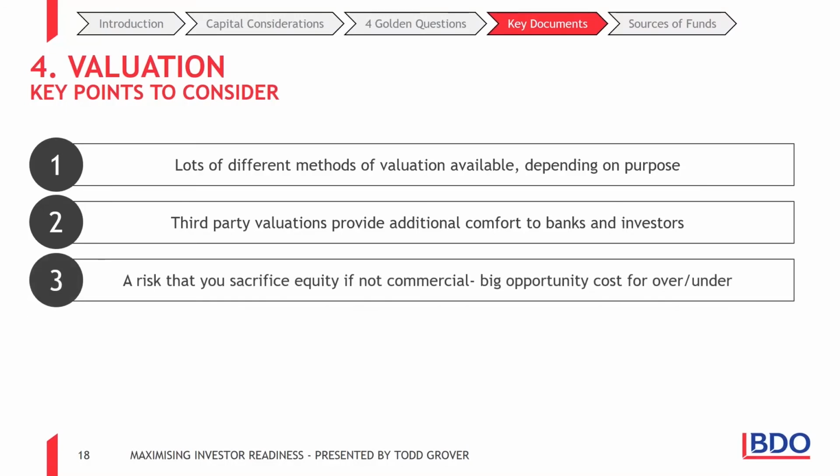Hopefully this is the most compelling point on valuation. The big risk with not nailing this is the opportunity cost of it being out, either over or under. And again, back to my friends on Shark Tank. If you pitch too high, if you haven't had somebody professional look at it, you may just blow up a qualified, interested investor. The guys on Shark Tank that make it through, the guys that are sitting there ready to invest, they want to invest.